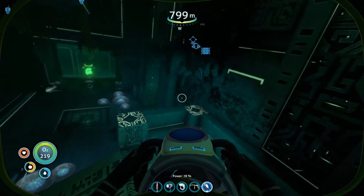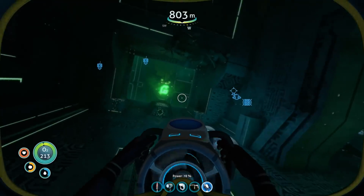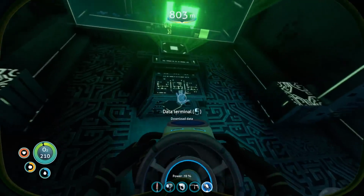So, am I missing anything here? I really don't want to miss anything in a place like this. We've got... Oh, it's not. I thought that was an ion cube. It's not an ion cube. Data terminal.